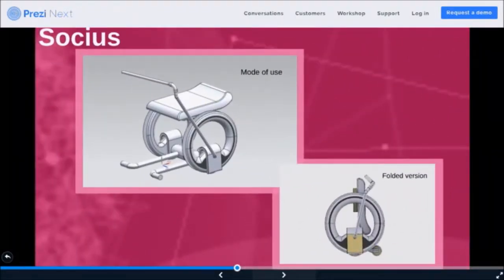So in Socials, the folded version operates by turning the seat and sliding it down, and the handlebar and the footrest work by decreasing their heights to stand. The equipment can be transported like a suitcase or pushed with the help of the wheels. The part integrates to the footrest of the motor case.